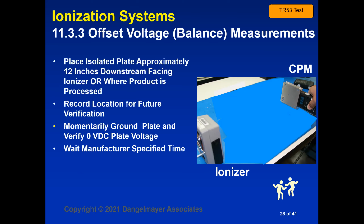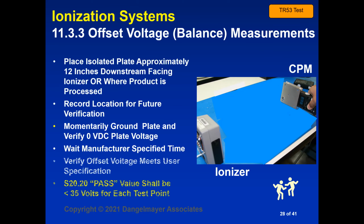But whatever the manufacturer's specified time is, wait that time, and at the end of that time, you're going to record the offset voltage that you saw on your meter. That's the S20.20 pass value, as I said, less than 35 volts at each test point for both polarities. So plus or minus 35 volts maximum.